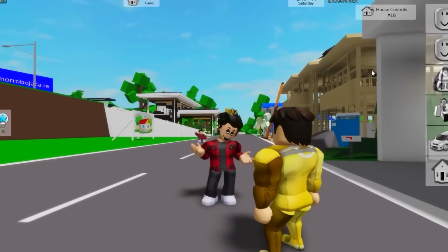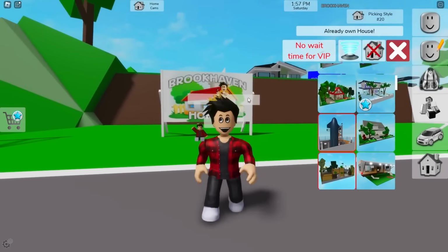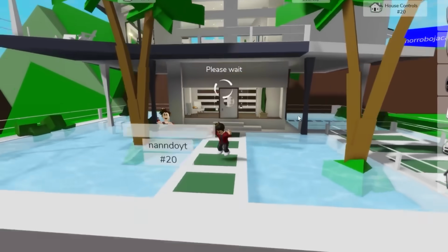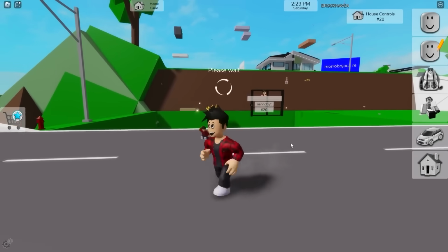You may be able to not wait those 10 minutes to change homes, but I don't know if you know, but we Premium have exclusive houses inside of Brookhaven, like this beach house for example. This one we got in a prior summer update in the game, and it still stands as one of the better ones, and only Premium players are able to get that one. Not only that one, but there's one that I think is a lot cooler.